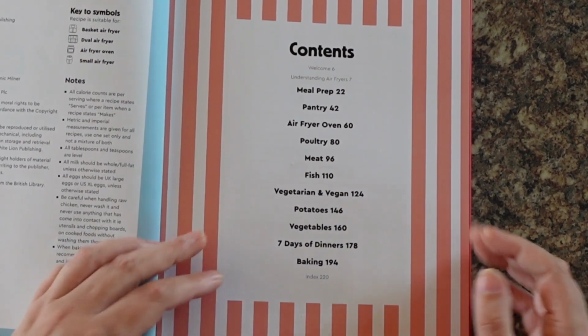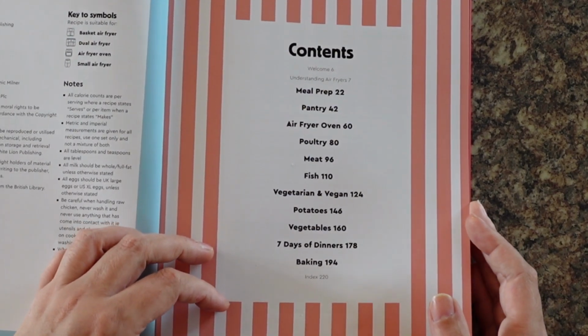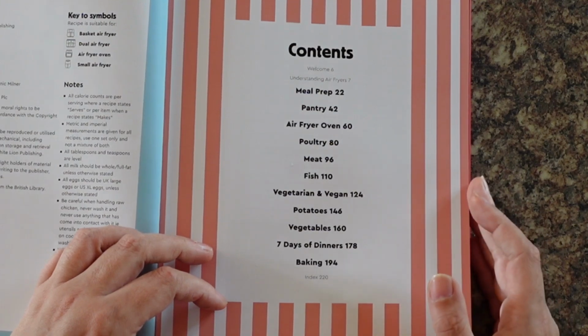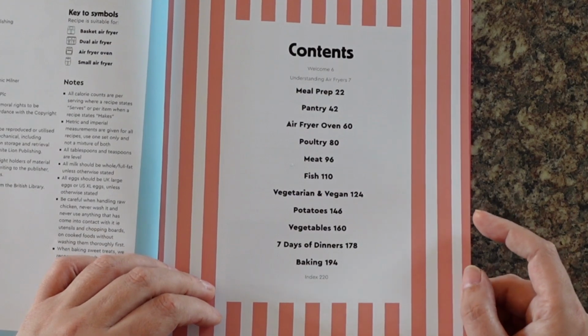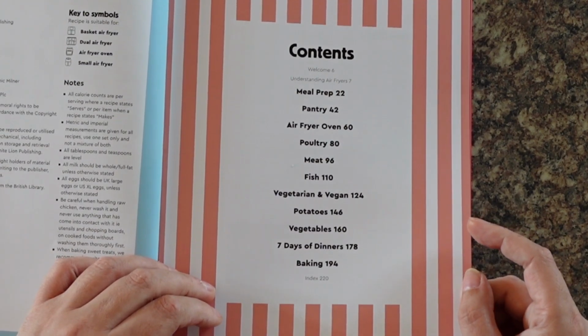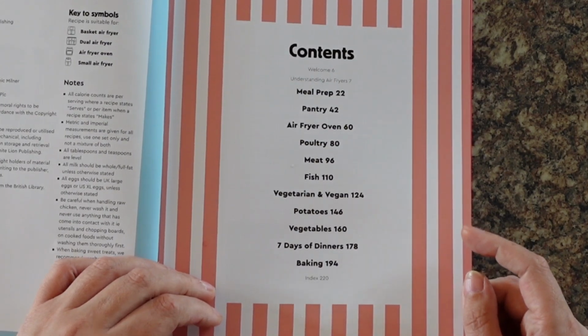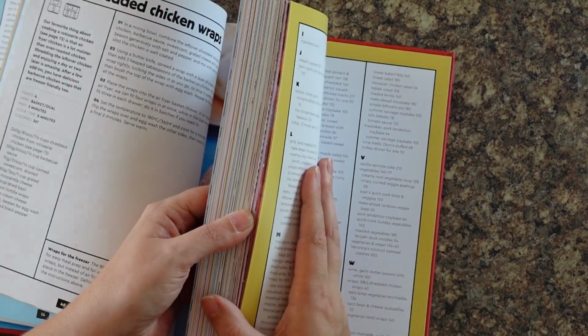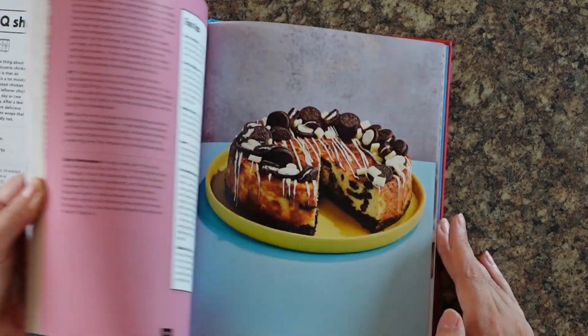We've got a poultry chapter, a meat, a fish, a vegetarian and vegan, which I'm absolutely in love with, potatoes, vegetables, 7 days of dinners, which is a really fun theme, and then our baking chapter. I mean, isn't that amazing for the chapters that are included? And then let me give you a scroll through and just show you what we've got in here.